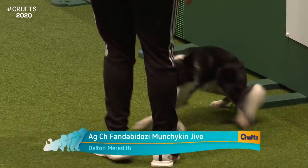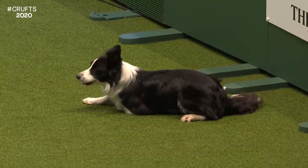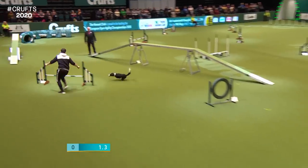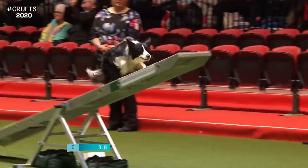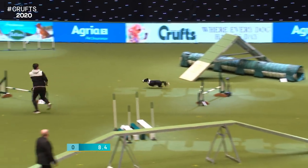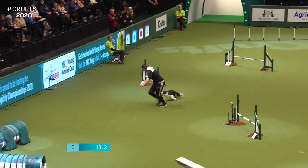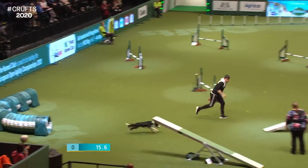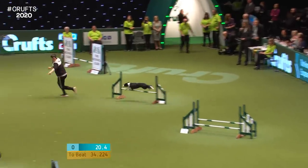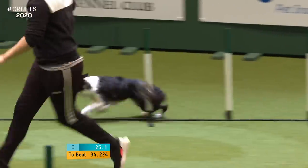Munchie, Border Collie, aged 4, Dalton Meredith from Ringwood, our dog trainer. Munchie looking to get into the 34-35 second region and to keep it clear. Certainly got the speed to get into that sort of time frame. Just can he keep it together here? Everything's happening so quickly on this course. Barking his enjoyment all the way around. This is where they've got to cross behind the weaves as the dog enters. They must come out on the left.